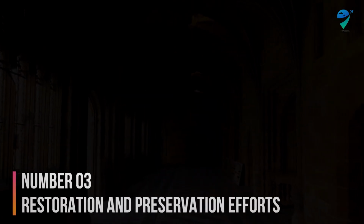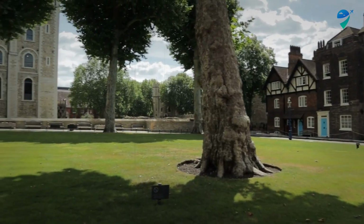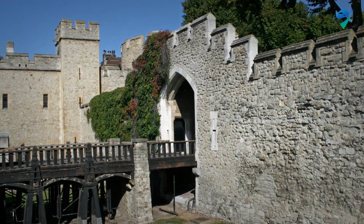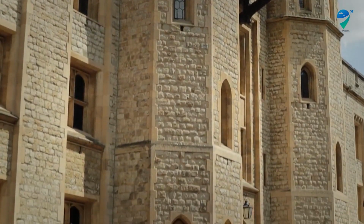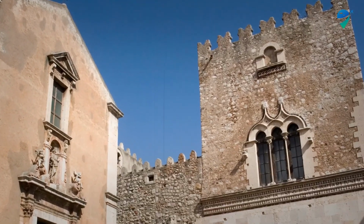Number 3. Restoration and preservation efforts. While history commands attention, behind-the-scenes efforts ensure the tower's splendor endures. Restoration initiatives and meticulous preservation strategies safeguard its architectural integrity. The delicate balance between conservation and accessibility ensures that the tower's stories endure for generations.